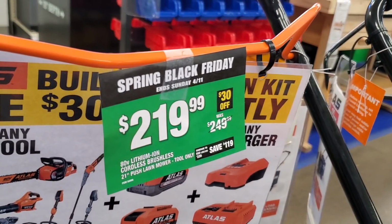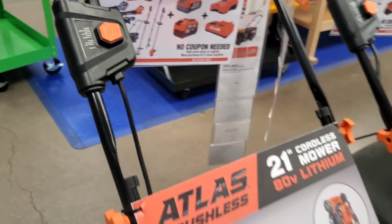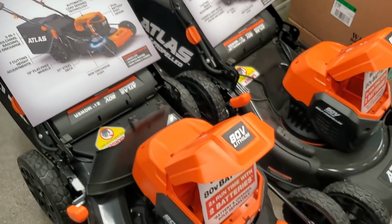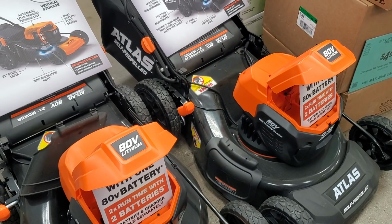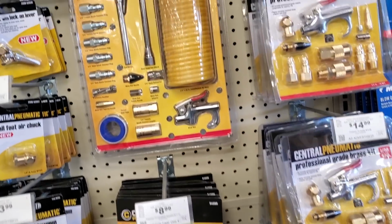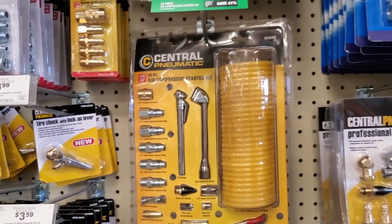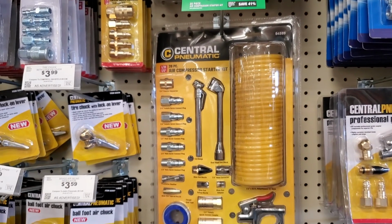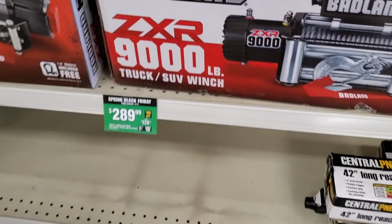All right, they got this mower here for $219. This is just tool only. You have to buy the batteries. Remember, guys, the batteries here are cheaper than other brands. They're only $100, $109. So that's a plus about getting the Atlas tools in Harbor Freight, is that most of the tools, the power tools, they're great tools, but the batteries are cheaper than your name brand. So that's a plus of getting a power tool from Harbor Freight.